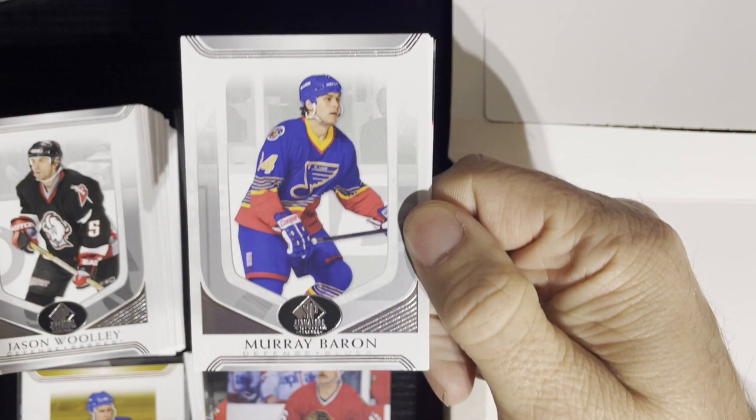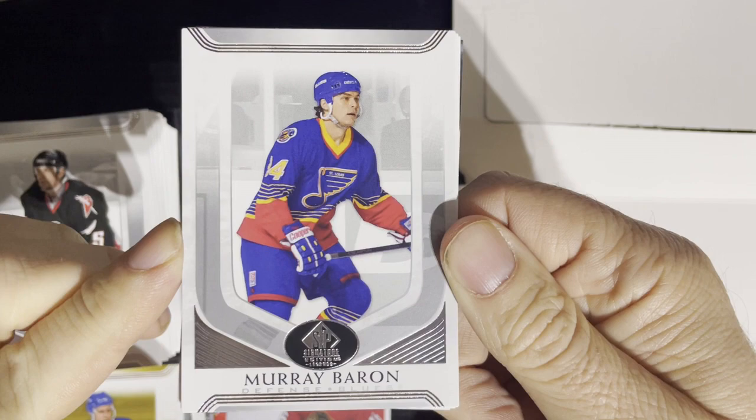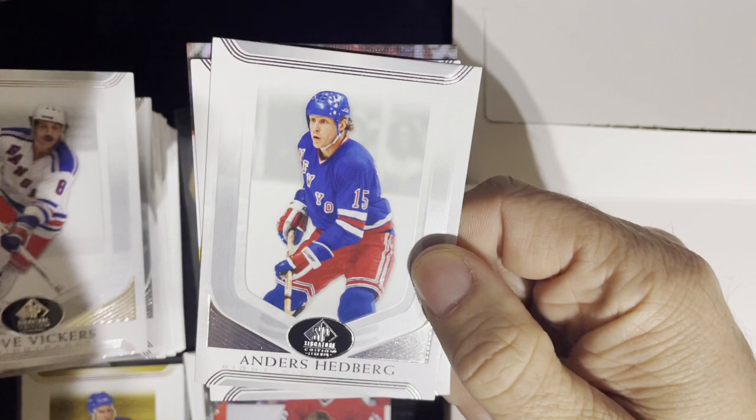My good friend's favorite player was Murray Baron. I got his autograph. I got quite a few of his autographs. So I actually got a personal autograph from him. So good old Murray Baron from the St. Louis Blues. Man, I got so many autographs of players, it's not even funny.